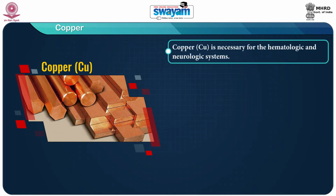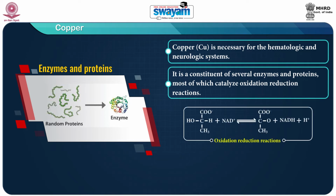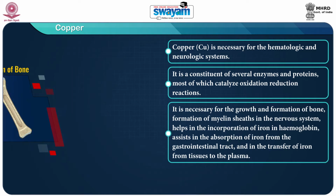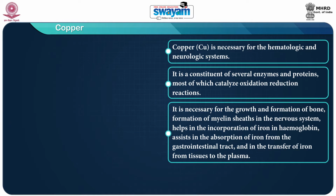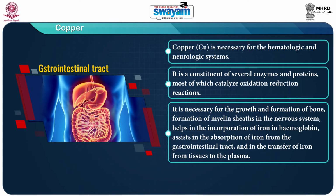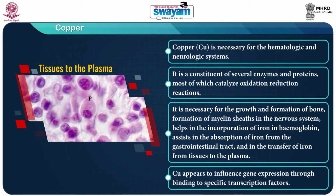Copper is necessary for hematologic and neurologic systems in the body. It is a constituent of several enzymes and proteins, most of which catalyze oxidation as well as reduction reactions. It is necessary for the growth and formation of bone, formation of myelin sheaths, helps in the incorporation of iron in hemoglobin, assists in the absorption of iron from the gastrointestinal tract and in the transfer of iron from tissues to the plasma. Copper appears to influence gene expression through binding to specific transcription factors.